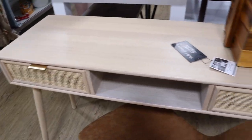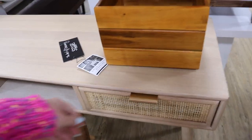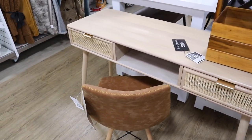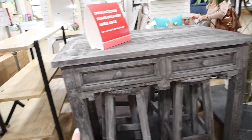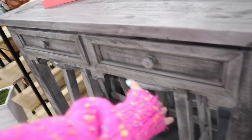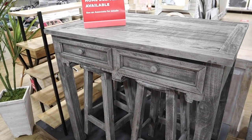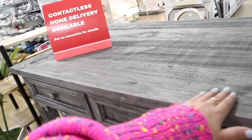I really like this desk. The true color is not showing up on camera. It is more of a wood tone with gold. Really cute and simple. I like that a lot. This is a cool bistro set. It comes with all four stools. I don't see a price on it, but it's a rusticy gray color, and then the four stools slide right underneath, and it has some storage as well. That's pretty neat. Good for a covered outdoor area, I think. It actually feels really nice.